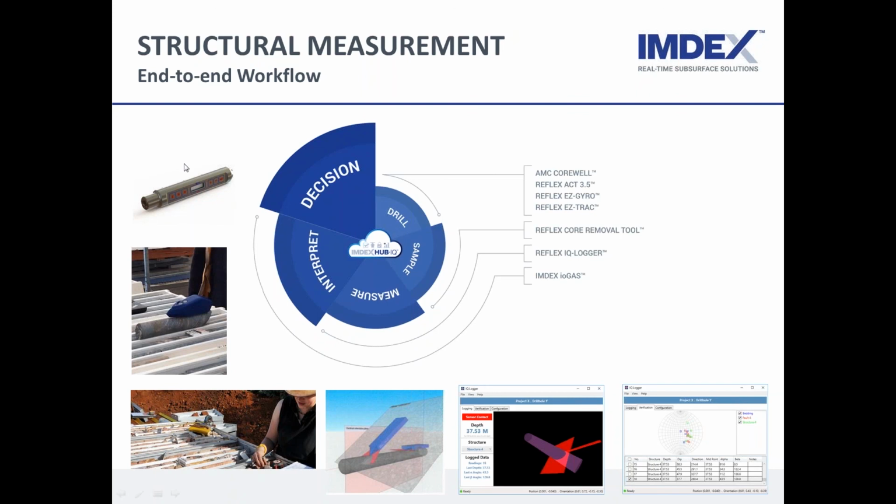Okay, so then the next solution set is structural IQ, or the collection of quality structural measurements. As I said, for us, the core of this traditionally has been our core orientation tool. This is the ACT IQ. But also now what we do is actually take data from a series of other sources as well. So we take data as well from our IQ logger, which is our device for the collection of structural data, and also from our survey tools.